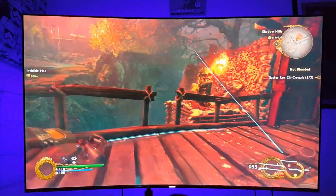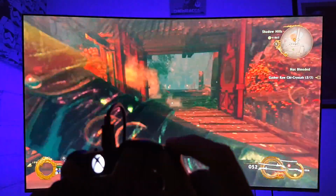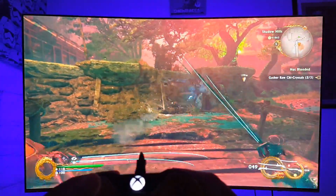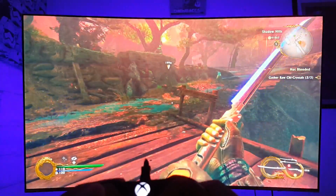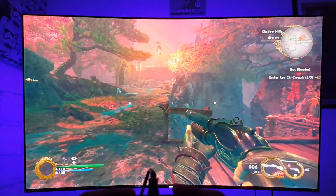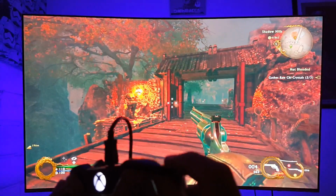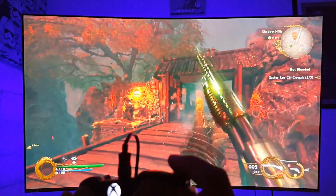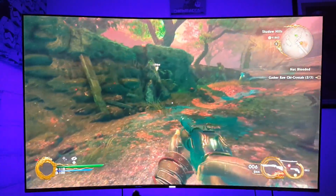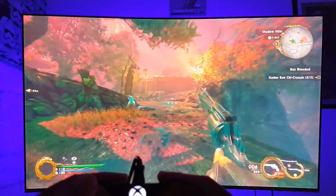So, for example, right now, look how fast the reaction is. Really, really fast, guys. I also have this other sword. I also have, for example, this gun. Look at this. Let's reload. Super, super fast input lag. I mean, to be honest, you don't see any input lag here using this TV as a monitor.